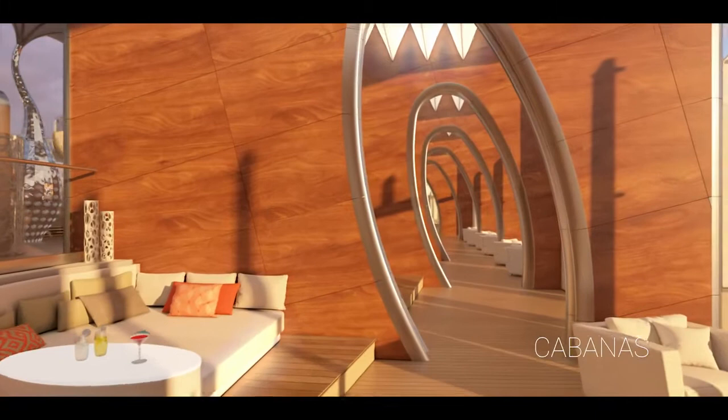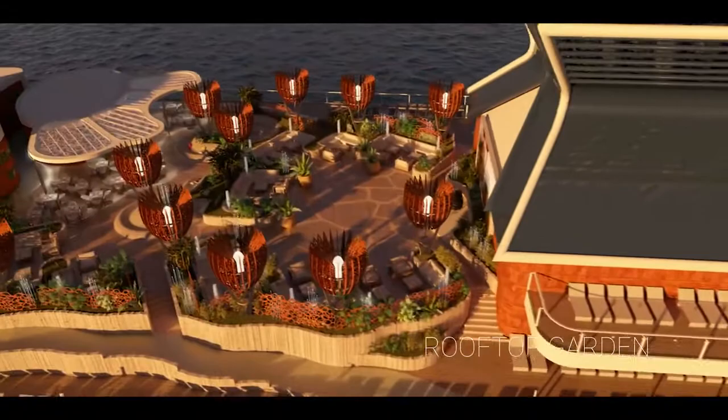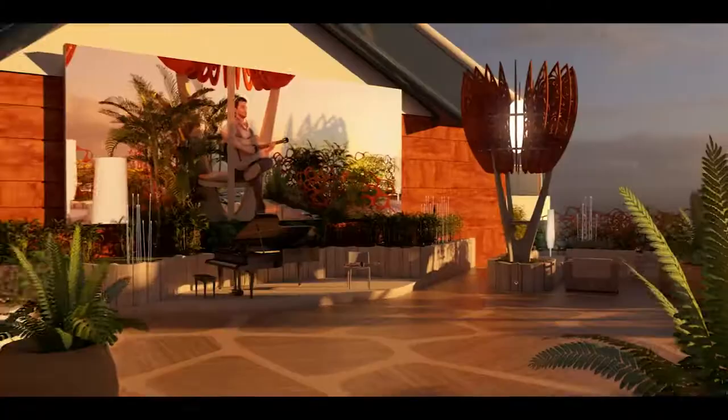Just off the pool area will be private cabanas. They're designed to invite you to get lost in the incredible views of the sea. The rooftop garden features treetop sculptures weighing close to a ton each. You'll be able to completely escape in this fantastical outdoor space.